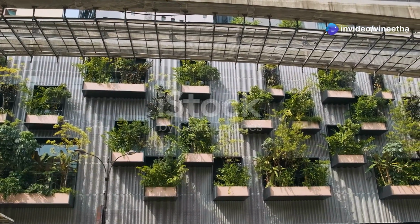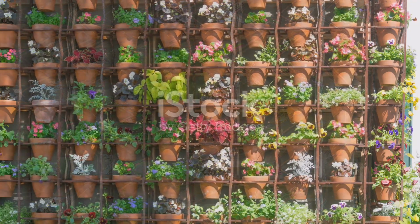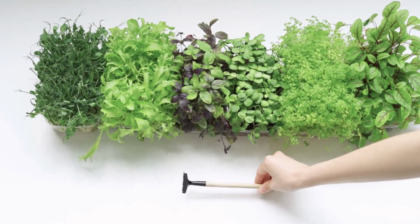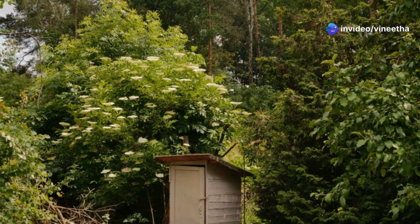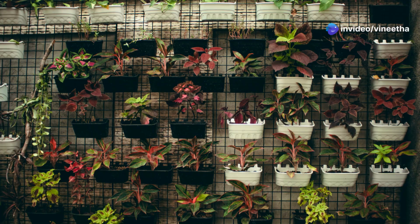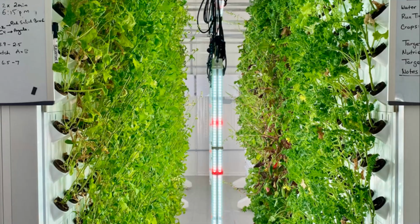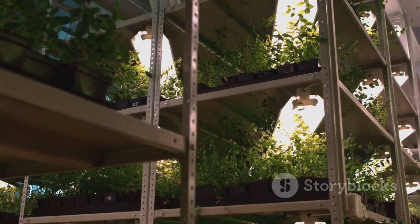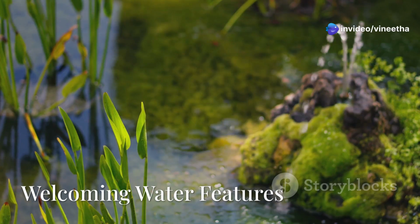If you're looking to maximize your green space, a vertical garden is a fantastic solution. Think upwards, using walls, fences, or even the side of a shed. Imagine a lush tapestry of foliage and flowers. Create a vertical herb garden near your kitchen, making it easy to snip fresh herbs. There are many systems available, from simple pocket planters to modular systems. A vertical garden saves space and adds style. Look up and cultivate green magic.